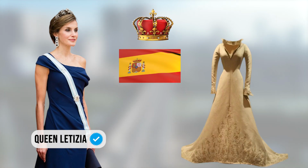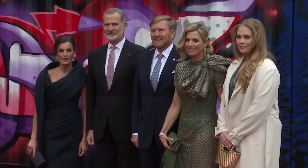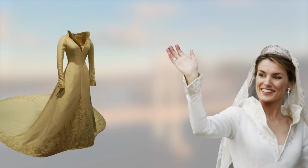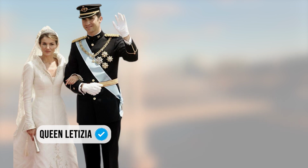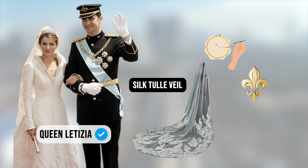Next, we've got Queen Letizia of Spain's wedding gown train. The wedding gown was notable for its impressive train, which measured approximately 15 feet in length. This circular train was a significant feature of the dress, adding to its regal appearance. The train, like the rest of the gown, was adorned with gold embroidery. Queen Letizia also wore a cathedral-length silk tulle veil, which was hand-embroidered with the same floral designs as the gown. The veil was a gift from her husband Philippe.